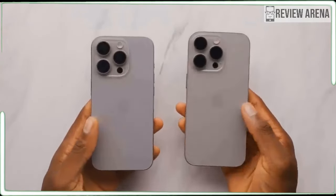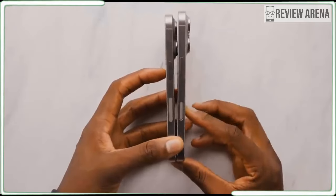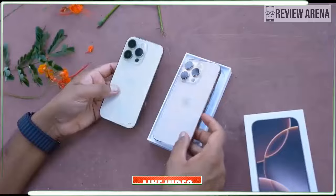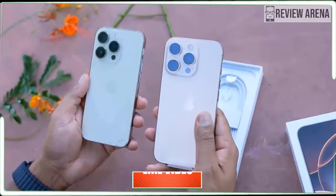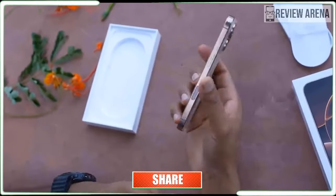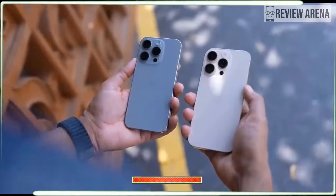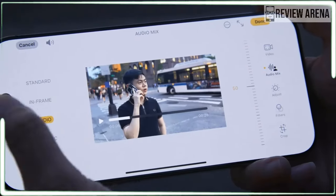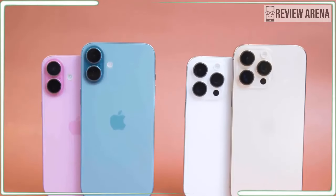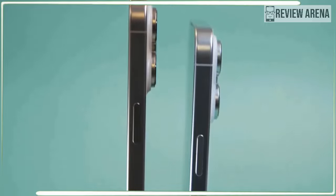You get a bigger display than last year, the most powerful 5x zoom that used to be a Pro Max exclusive, and an impressive battery life boost based on our testing. Otherwise, the iPhone 16 Pro has all the same goodies as the Pro Max, including the powerful A18 Pro chip, upgraded 48MP ultrawide camera, and impressive video features like 4K 120fps slow-mo videos and audio mix for zapping background noise.